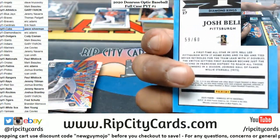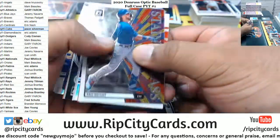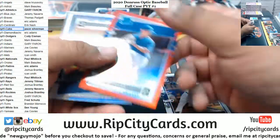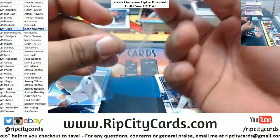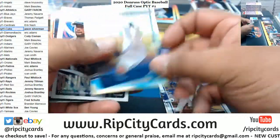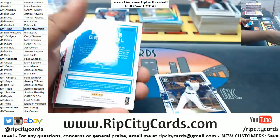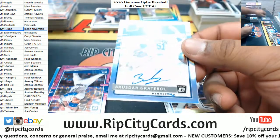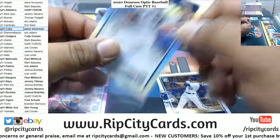Just built Pirates /60. Yeah, this is definitely the color hub box. I was a late Cubs /60. Interesting autograph there. Gratterall Twins Ray Rookie Auto.